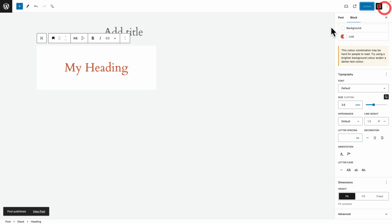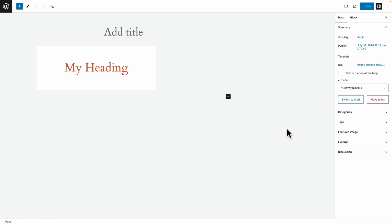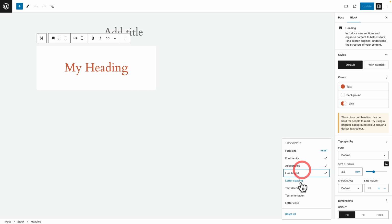Okay, I don't want to do any of that. Okay, so now I'm finished. Oh, damn, I forgot to do something. Let's go back in and edit this. Right, I want to change my text. Where's all those options gone? I've got to go back in every single time and enable these options.